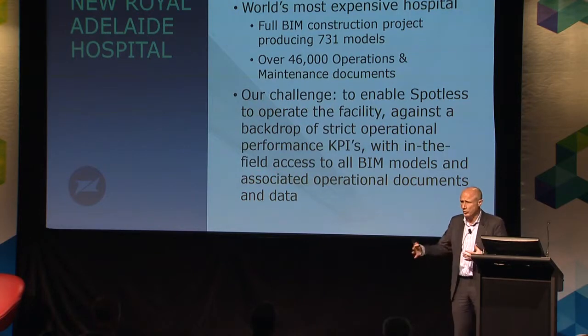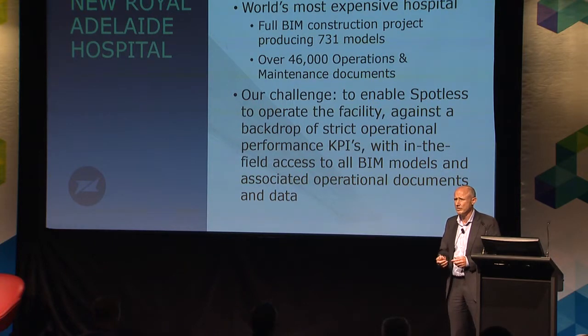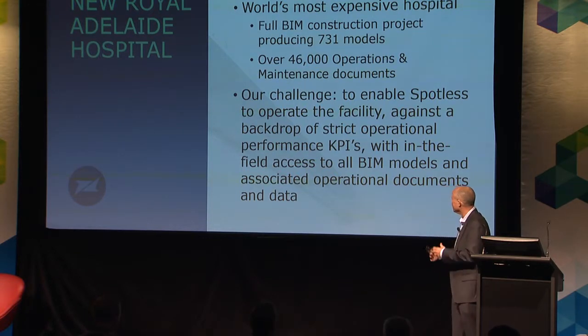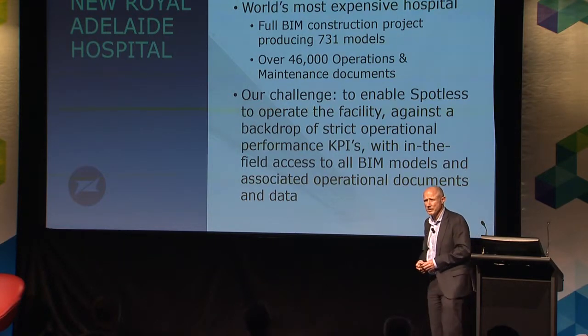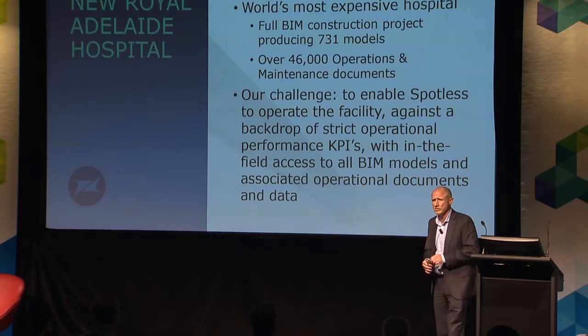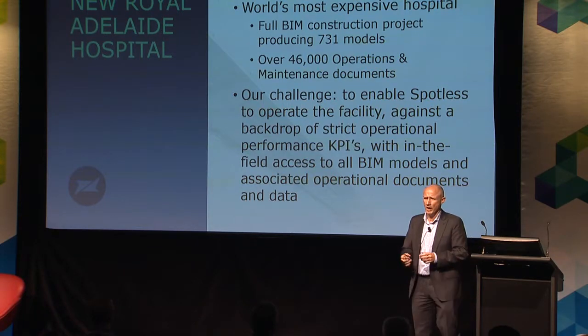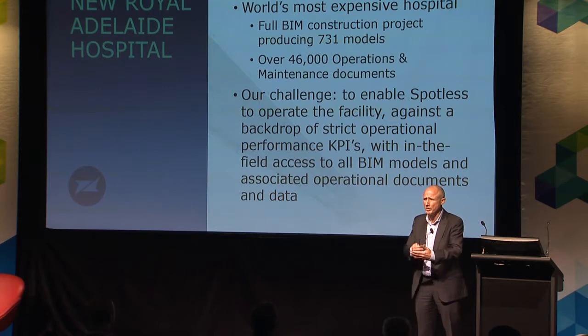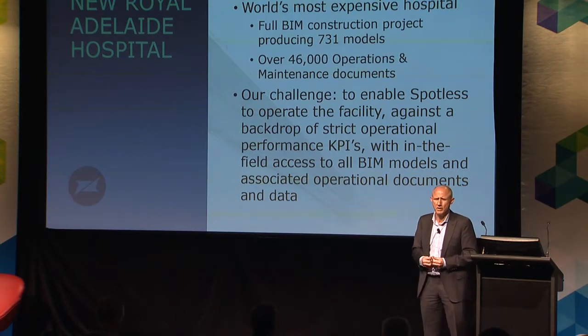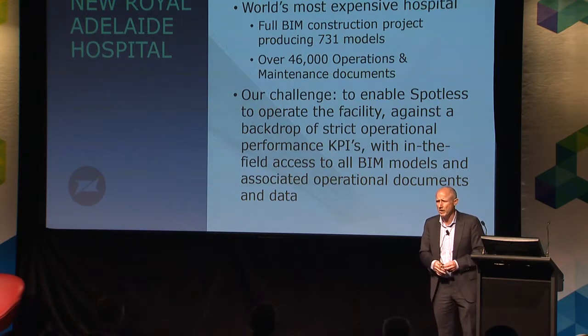And talking to Spotless, who was our end client, the facility managers of that facility, their challenge was quite simple and said in complete ignorance of the technical challenge. The challenge was, you've got all of these models, 731 of them. You've got 46,000 operations and gigabytes and gigabytes of operations and maintenance information. And then we're going to be storing operational information in the system. I want all of that available on a mobile device, a common or garden iPad or an Android device, so that I've got instant access to my information. And all of this against a backdrop of pretty strict KPIs that the Spotless facilities management team were up against.